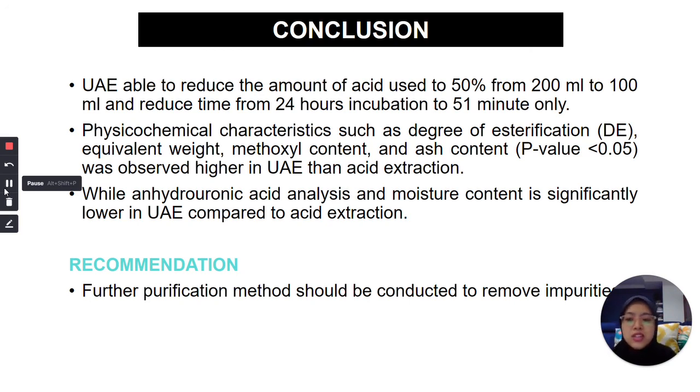As a recommendation, further purification methods should be conducted to remove impurities that are present in the watermelon rind pectin. So that's all from me.